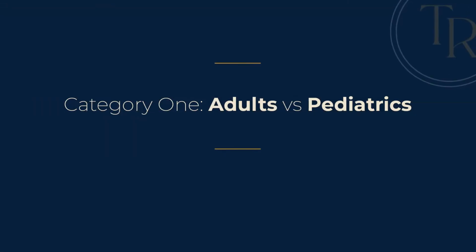Category 1. Adults versus pediatrics. This is usually the first decision point for many SLPs, which of course can change over time. SLPs can work with the entire lifespan, from infants to end of life. One common response I get when I mention infants is, "But babies can't speak. What would a speech therapist be doing with an infant?" And the answer is easy.